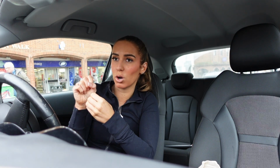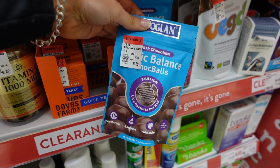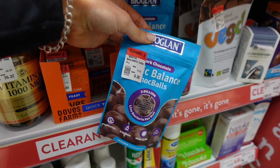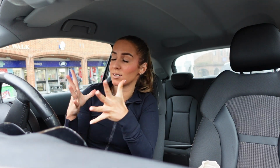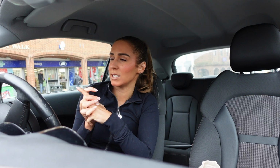They also had these little chocolate gut balls, which I'm really intrigued by, and they were reduced, so I nearly got them because I love me some kefir. Like I'm a kefir girly. Anything gut health related, I don't know what it is, I just have an obsession with it. And they're almost like chocolate Maltesers they look like, but you take 2 a day and they're good for your gut apparently. So I was intrigued by them, but I decided I didn't need them, so I didn't get them.